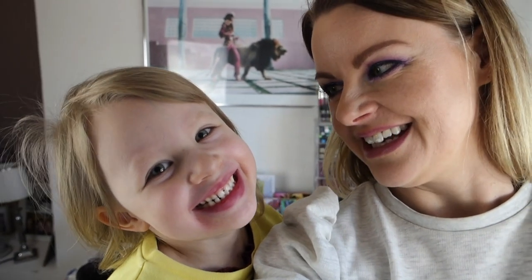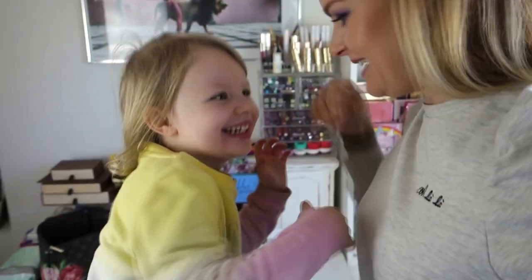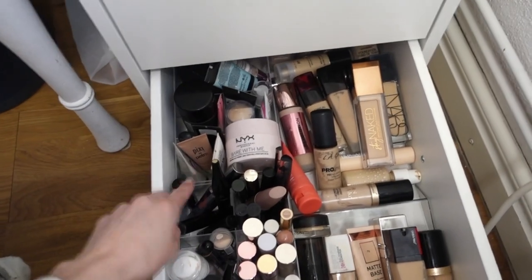But if you want to see when Elly picks my makeup, here we go. So, and now it's time for Elly to pick my makeup. Elly? It's gonna be cool. Are you excited? Okay, so we have a basket here. She's gonna pick all the makeup for a full face, and here we have the basket. So let's start. We're gonna start with primer. Okay, so she's gonna pick a primer.